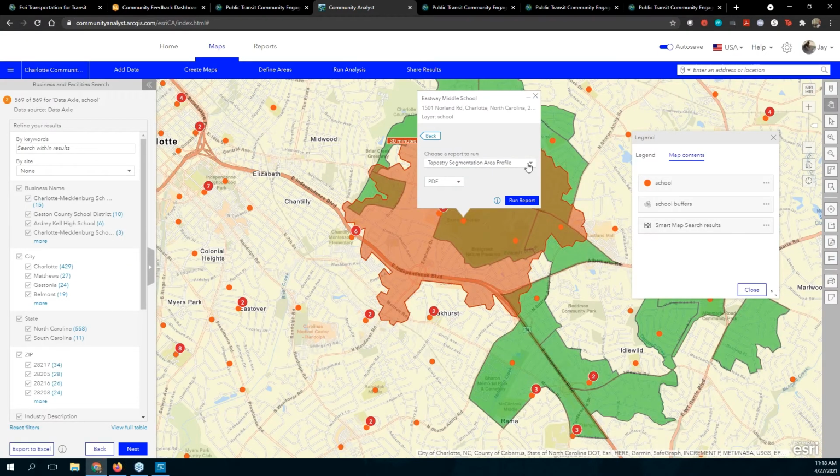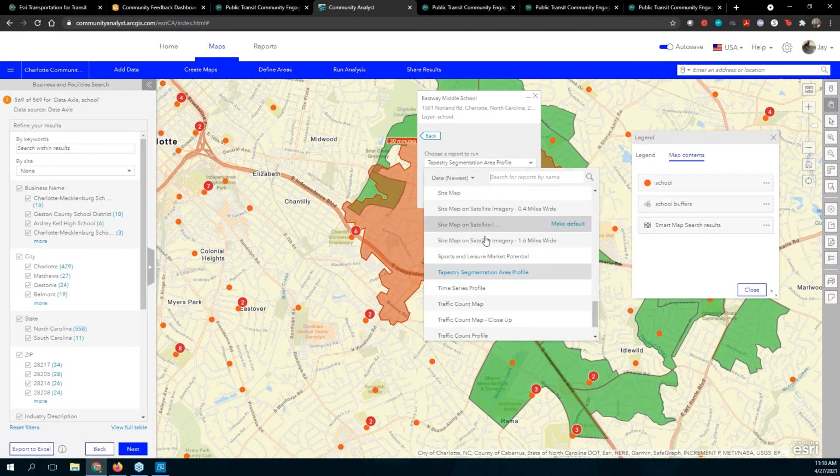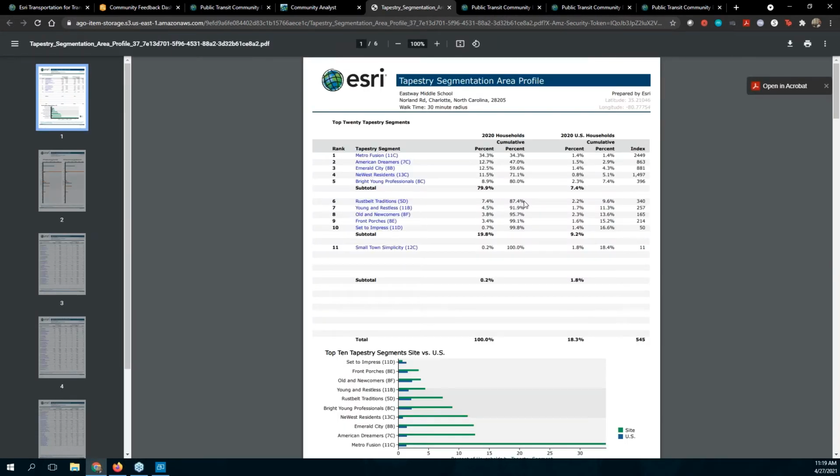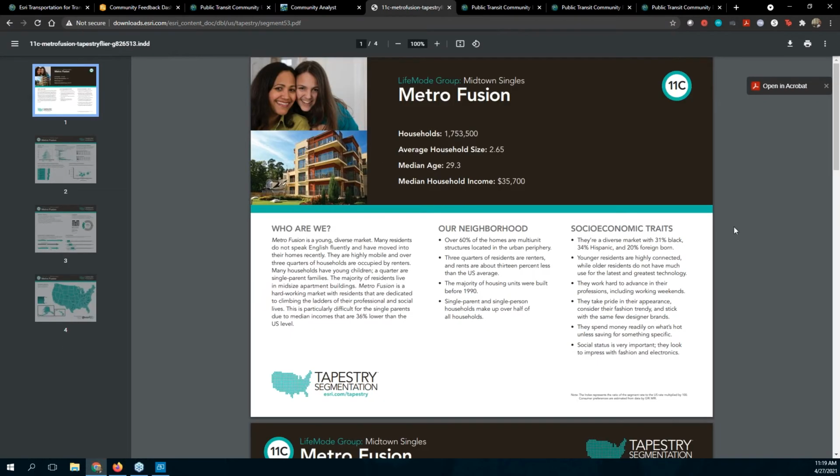We also have access to a number of different pre-configured reports. And one of these is the Tapestry segmentation profile. And what's great about this is that our demographics team in Redlands has divided the entire country up into 60 some odd different neighborhood profile types. And here we can see that the dominant profile type for this location is what we call Metro Fusion. So this gives us a really nice market rundown.